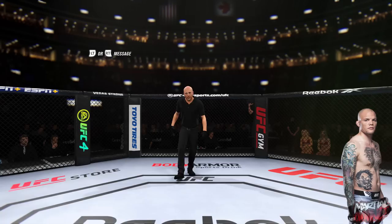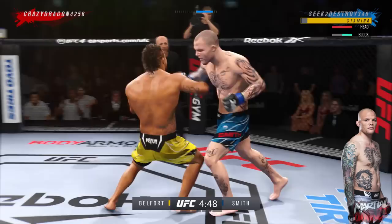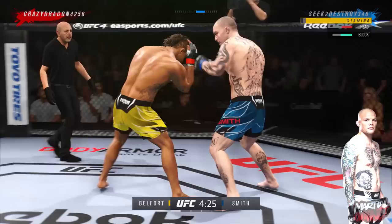Let's get it. My opponent is using Vitor Belfort. And we have met each other multiple times before. So, this should be fun. So, Anthony Smith, he's had an interesting go at it. Alright, so far everything's coming from my man's left side. But he's starting to switch things up, though.